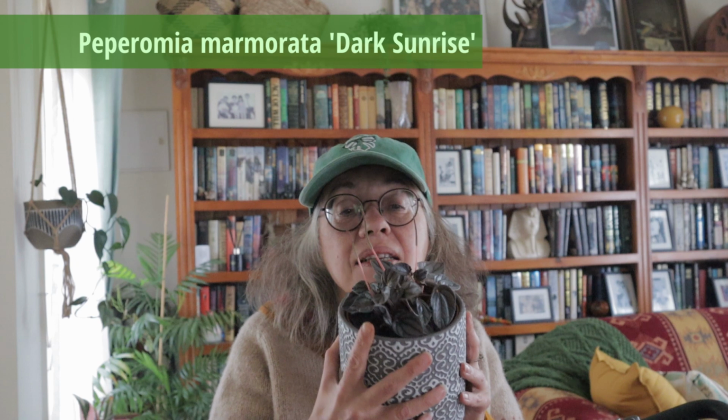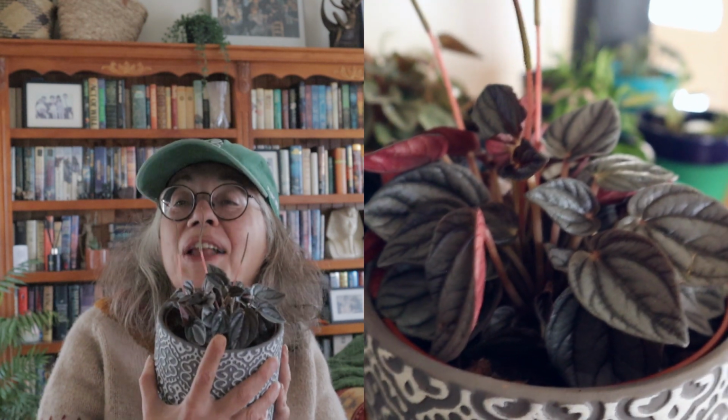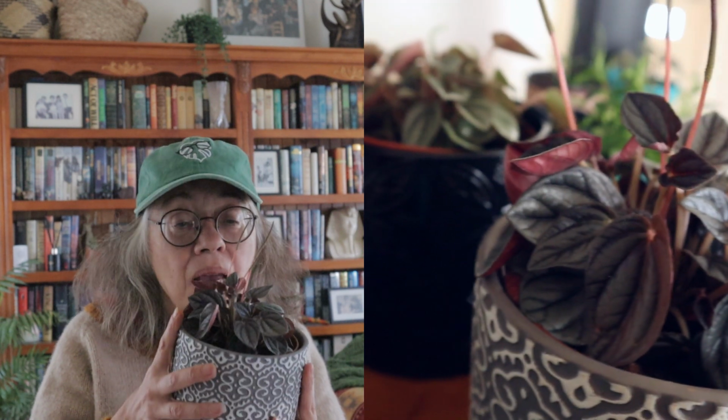And the last is, of course, my favorite of these, which is my Peperomia marmorata dark sunrise. Honestly, this one is just breathtaking and flowering, as you can see. The stems are actually pink, but the flowers, I don't know if you could call them flowers, the inflorescence, whatever you want to call them, they're kind of light tan colour that merges into a darker pink colour. Very strange. I don't care. I just think this is a stunner.